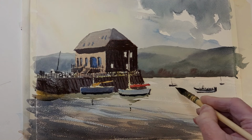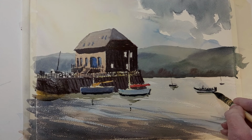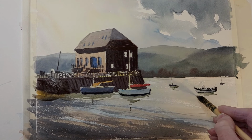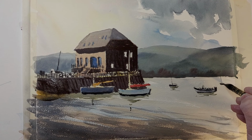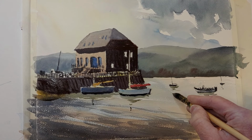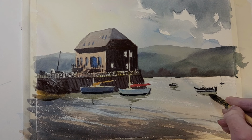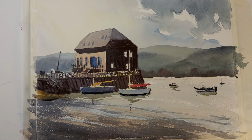That's in shadow, that's in reflection. There's some reflection there, a little bit of reflection there. There we go, a little bit of reflection to that. A little bit of reflection to the side, to the mast, like that. Yeah, lovely flow to that. That's what I'm looking for.